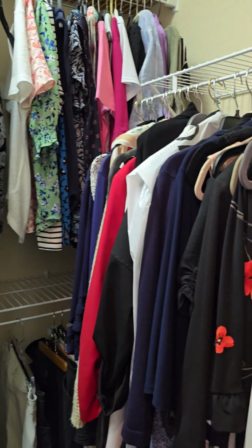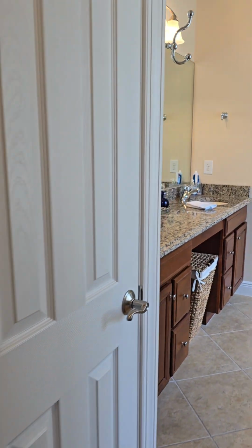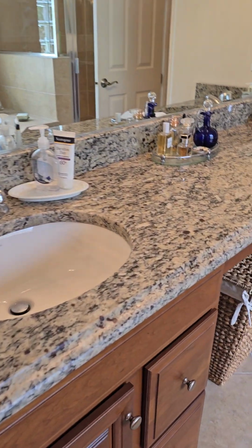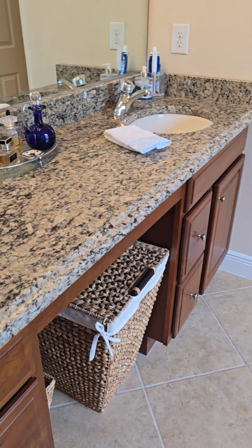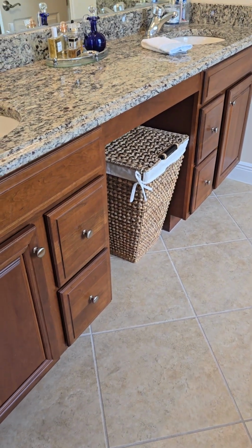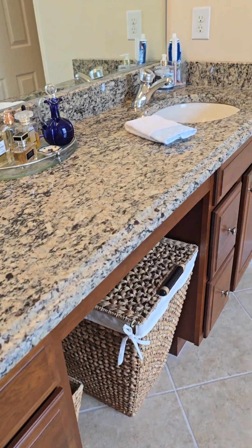I just open it a little bit so you just see the depths, and then over on the left side is a normal closet and a linen closet. Then the bathroom has a granite counter, the two wash bowls, and the vanity for the ladies.